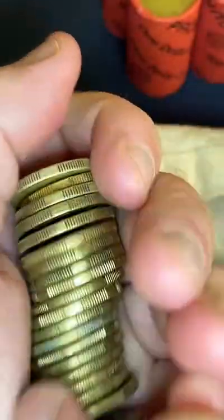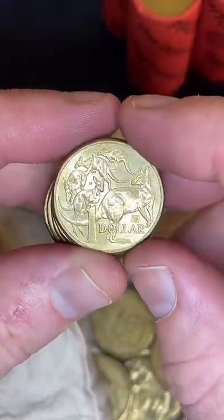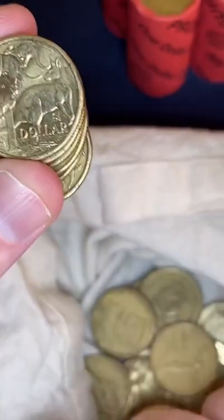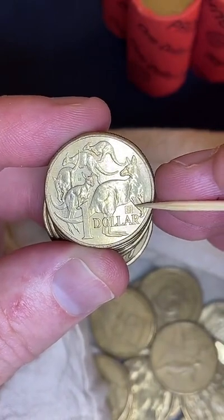Are there any errors to look for on New Zealand 20-cent coins? I don't really know. I know a lot more about the Australian coins, so unfortunately I couldn't tell you. But I'm sure minting errors happen all over the world, so there would be minting errors that would come up on New Zealand coins. So it's probably worth looking into that.